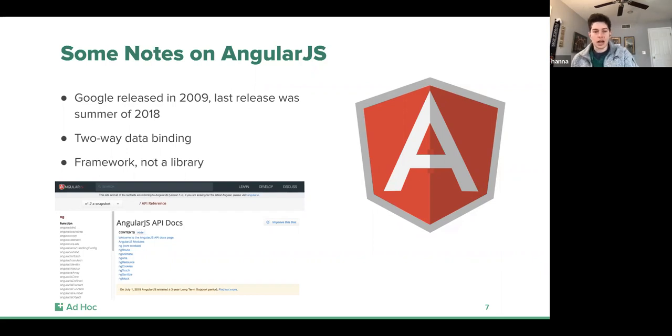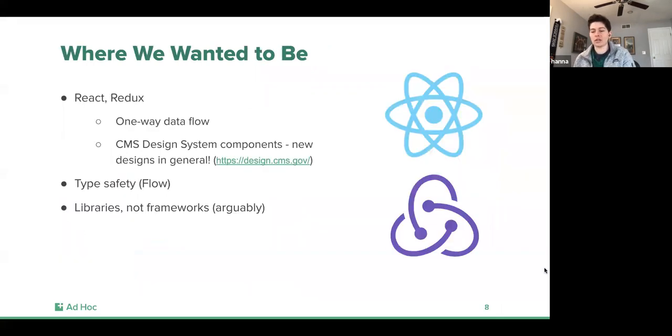All right, so that's where we were, and now let's talk about where we wanted to be. So we wanted to use React for the view layer and then do state management with a library called Redux. These are both open sourced libraries. React was started by and maintained by Facebook. React uses one-way data flow, which, as I talked about earlier, can be potentially an easier way to structure state flow in your app.